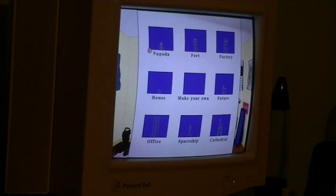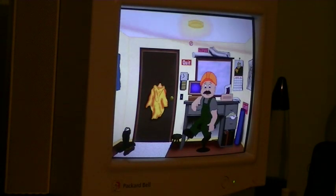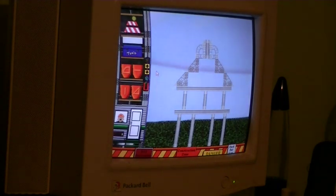So, what should we build? How about just a simple house? And we'll click this door, and we will get into the main part of the game. Smash your pieces to fit these outlines, and click them right into place.